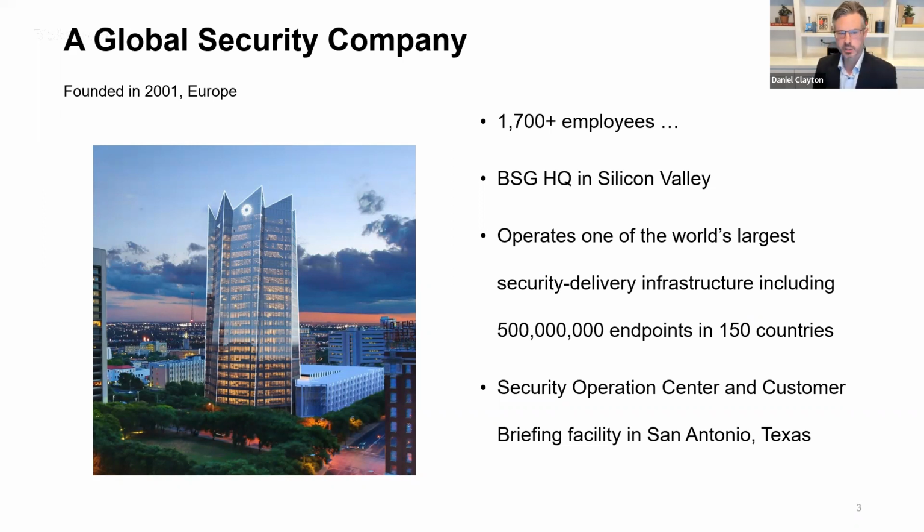Now, something else that you probably don't know about us, we've built a customer briefing facility and an office which includes a security operations center in San Antonio, Texas. We did it for a few reasons, and I'll talk about it in a bit more detail later. But the main thing is, we as a company were built on the idea by our founder, built on the idea of bringing innovation to the space. We've been around for 20 years. That's a long time for a cyber company.